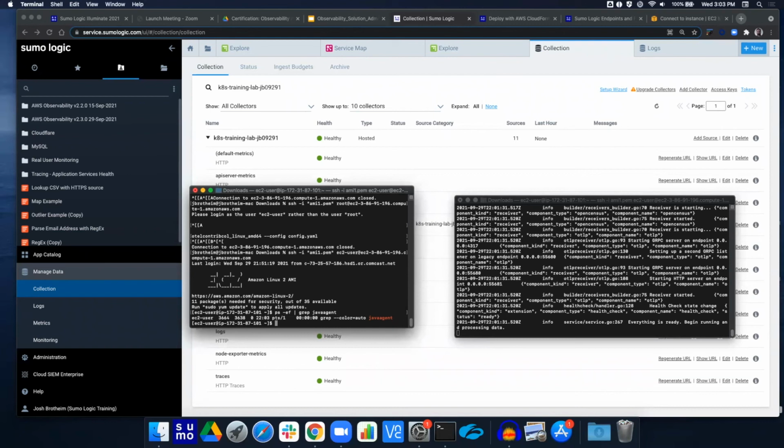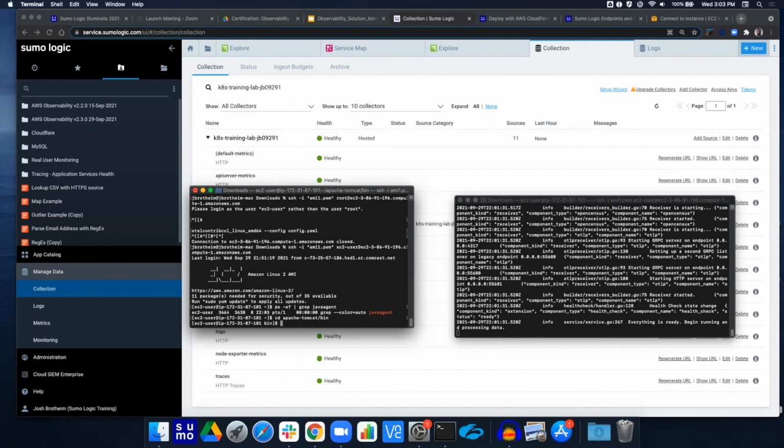Now, in steps 16 and 17, I want to change my directory to that Apache bin directory, like I was trying to do earlier. So cd apache-tomcat/bin. And now finally, I want to run this cp set environment SSH command. I'm going to grab that, paste that in, cross my fingers.